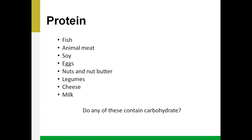These protein foods are things like fish, so that could be canned, frozen, or fresh fish, meat, that's our beef, pork, lamb, as well as poultry, so our chicken and turkey. Soy would be things like tofu or tempeh, our eggs, nuts and seeds, as well as their nut butter. So that would be things like peanut butter, almond butter, legumes, cheese, and then finally milk also contains protein.